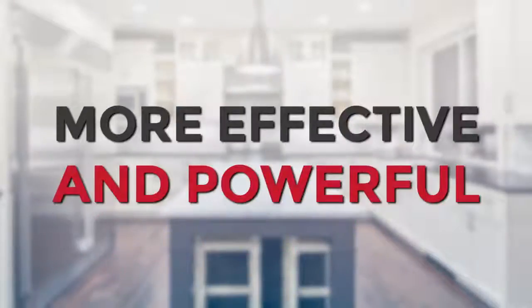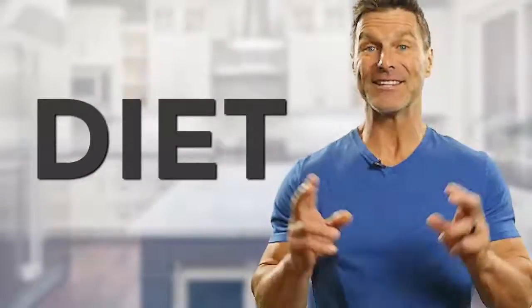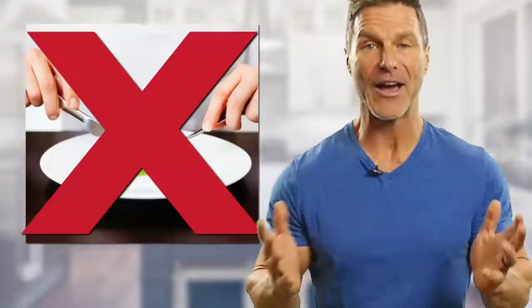Now, before I tell you the simple way of boosting your test level in older men, I just have to warn you of one thing. What I'm going to show you is proven to be more effective and powerful than any testosterone drug or therapy out there. Now, you noticed I didn't say diet because boosting your test has nothing to do with eating less or cutting out your favorite foods.